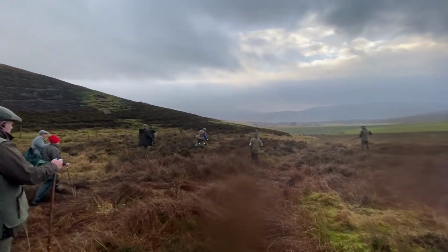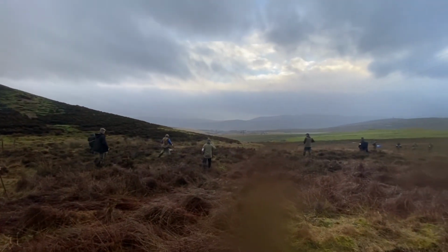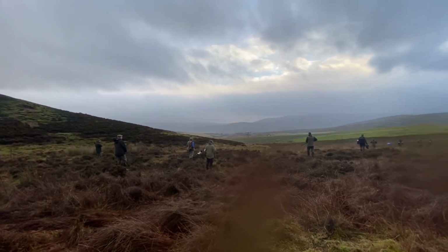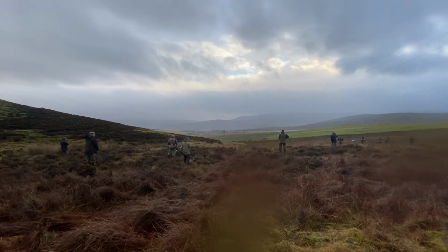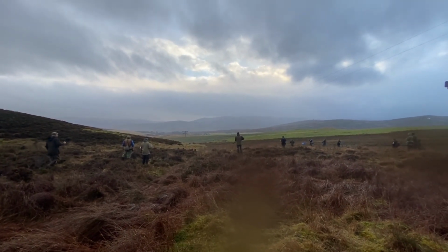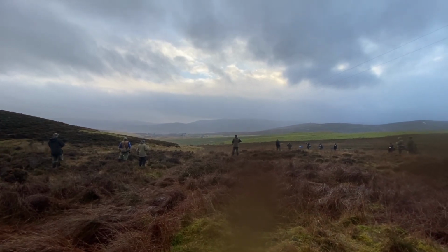She's one of those bitches that never really lifts her head, so she's tight hunting. Always when you're hunting like this, you're just worried whether you're going to miss anything. The last thing you want to do is come in first day on the championship and miss a bird or miss a rabbit sat up.